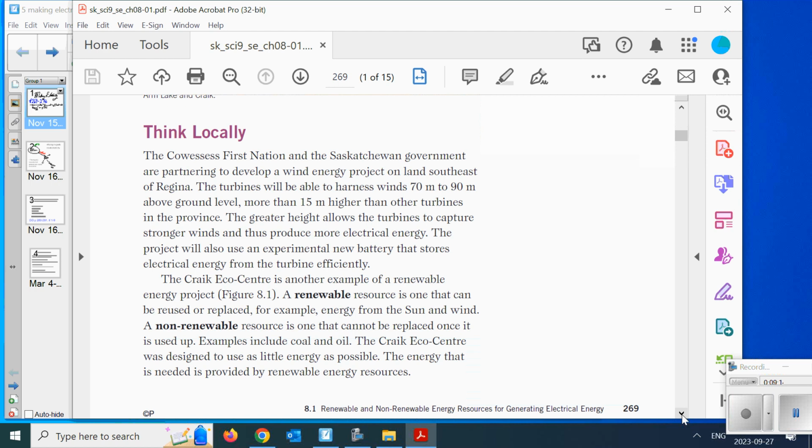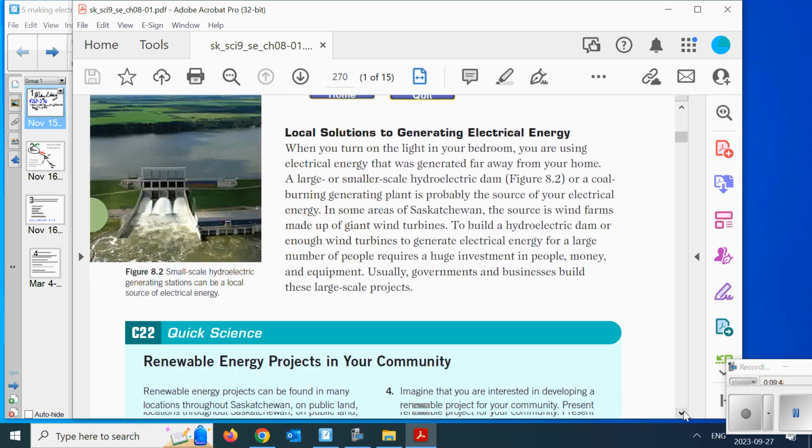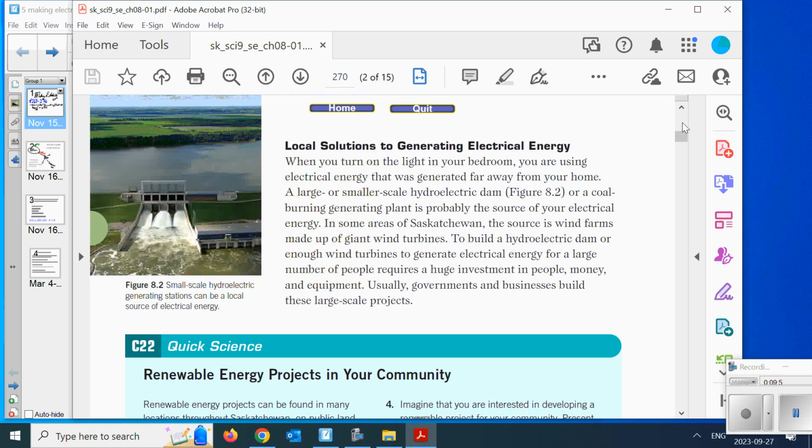The Cowessess First Nation and Saskatchewan government are partnering to develop a wind energy project on lands southeast of Regina. The turbines will be able to harness wind 70 to 90 meters above the ground. So they're up high, more than 15 meters higher than other turbines in the province. The greater height allows the turbines to capture stronger winds and thus produce more electrical energy. The project will also use an experimental new battery that stores the electrical energy from the turbine efficiently. This is an old textbook, so it's already done.